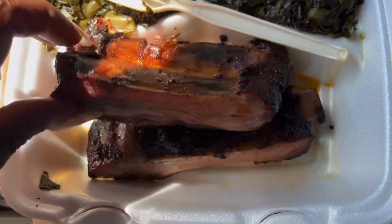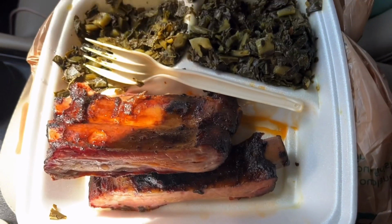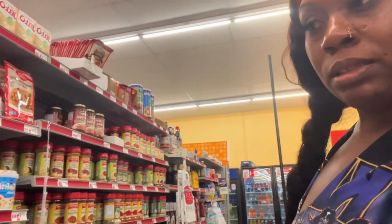You know what? I figured out my problem, y'all. It's liquor. I drink too much. But let me show y'all how much I ate. That's all I ate. I didn't even eat a whole rib. I just ate a piece of a rib. So, yeah. The greens is busting. They so good. We can make, like, brownie cupcakes.